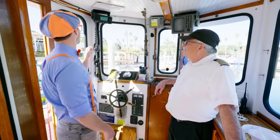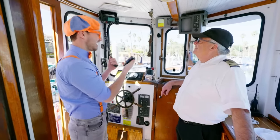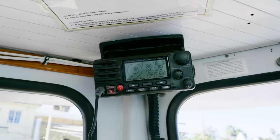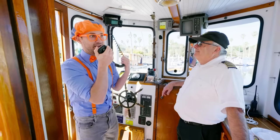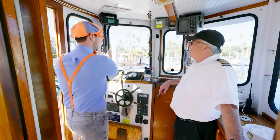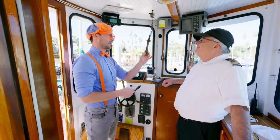Whoa, cool. Hey, is this a radio? Whoa, hey. Hello, hello, Marina. This is Deckhand Blippi, and I'm here to help Captain Fred. We're gonna take a ride, and it's gonna be fun. Cool. All right, put that back. Woo! And this, yeah. Can I pull it? Yes, you can.